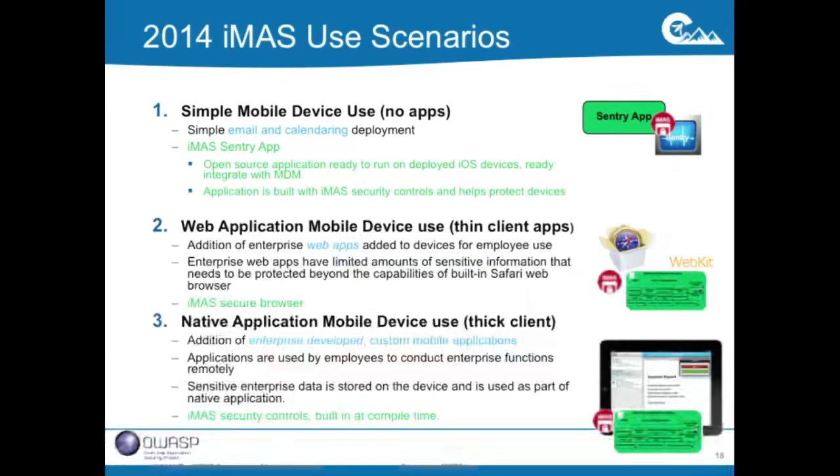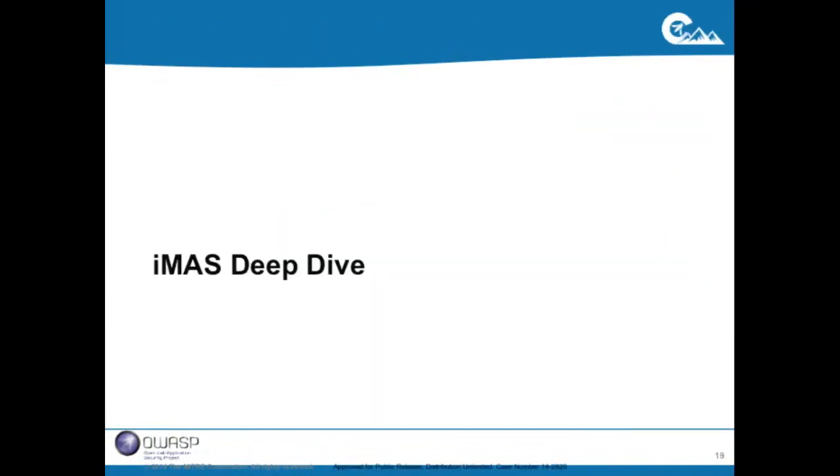And then finally, the thick client. That's the native app. That's where the lion's share of our controls are useful. So at this time, I'm going to hand it off to Gavin, and he's going to do a deep dive, get into the technical details, and show you more about our controls. Gavin? Great. Thank you, Greg.